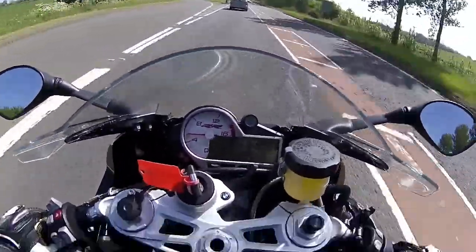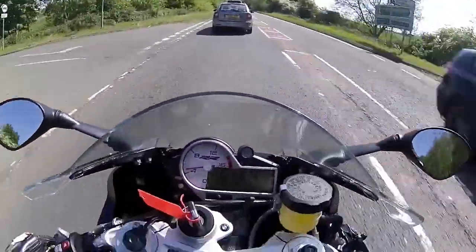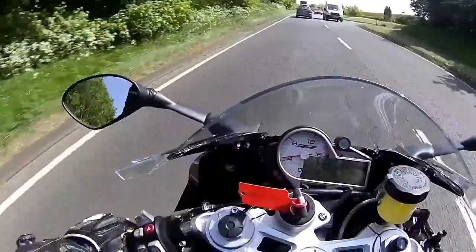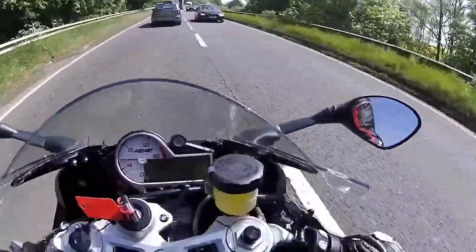This bike has a quick shifter up and down. On the way up, straightforward. On the way down, you just have to go off the throttle, and it'll change down for you. See where the mirrors want to be. But they're actually pretty good. Quick shifter on the way down and up is very smooth.